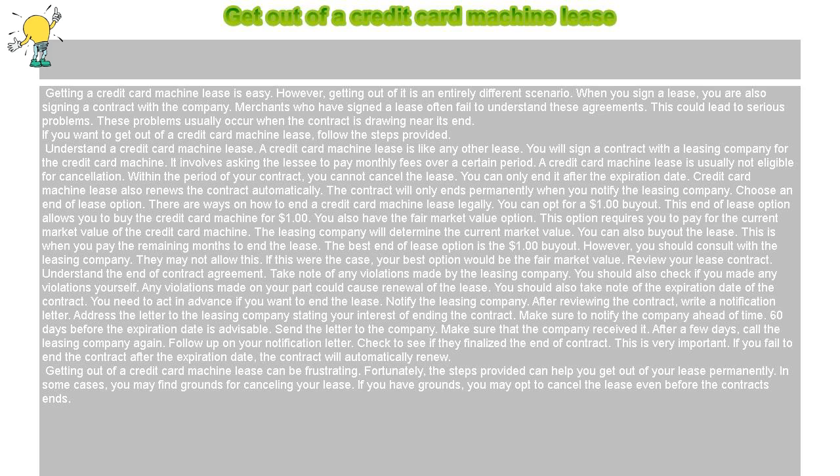You also have the fair market value option. This option requires you to pay for the current market value of the credit card machine. The leasing company will determine the current market value. You can also buy out the lease. This is when you pay the remaining months to end the lease.